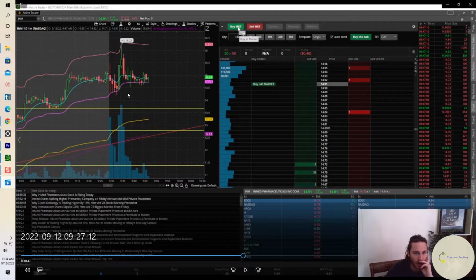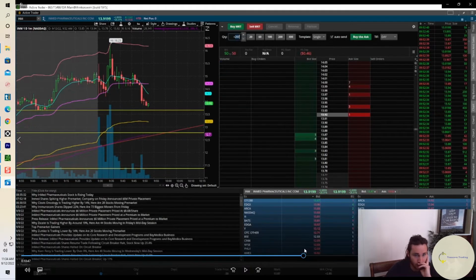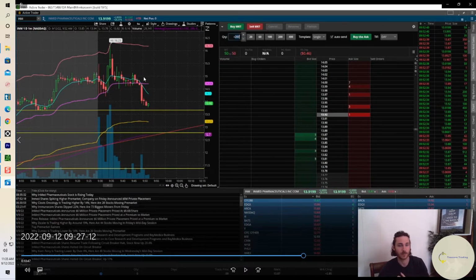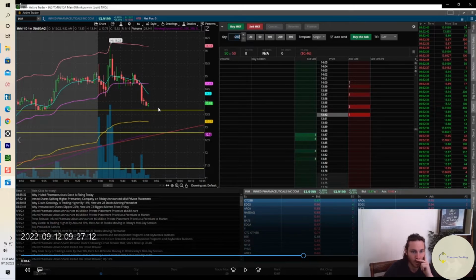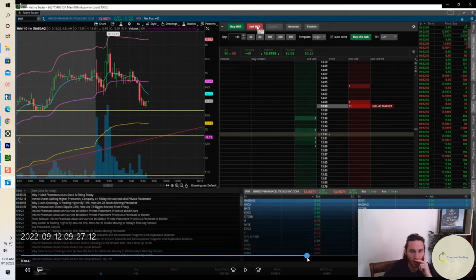Now we're backing off and we're kind of just going sideways. So right here, it makes a nice crack. And we're coming into this mapped out support level. So we make this crack and now we're decelerating on the move down and it looks like we're holding up. So I'm about to get in with, let's see what I do here. So I got in with 40 shares at $13.91.